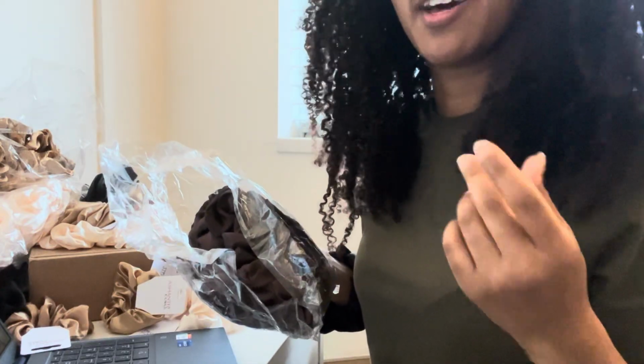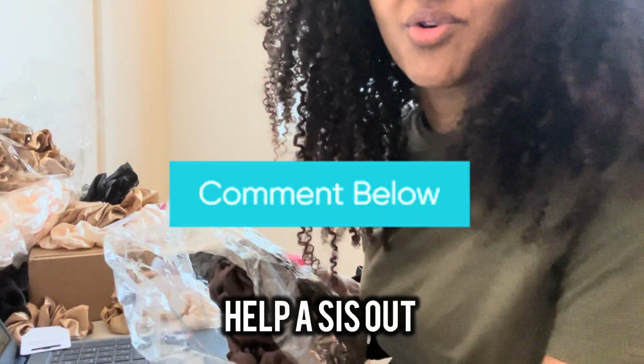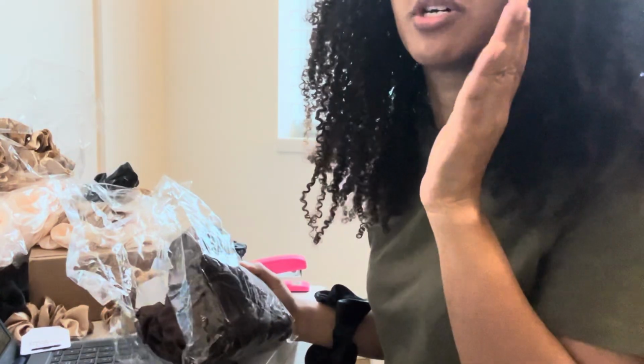Thins. Yeah, I think I'm going to call them thins. Scrunchy thins? Slims? Thins? Slims? Smalls? Let me know in the comments. I've got medium scrunchies, XL scrunchies. Should I call them scrunchy thins, small scrunchies, XS, extra small scrunchies?